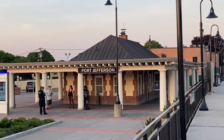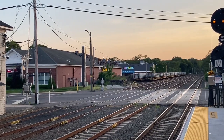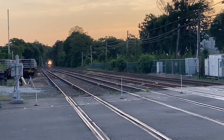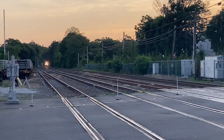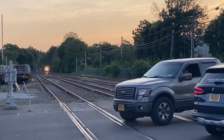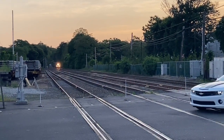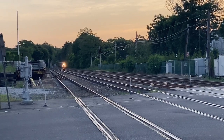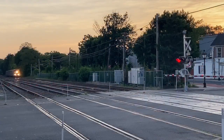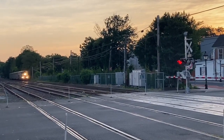Beautiful station. And the crossing here is Route 112/25A. The station here in Port Jefferson is not in Port Jefferson, it's in Port Jefferson Station. Port Jefferson Village itself is about a mile down a steep hill from here, right near the Sound. And here comes 668. It's early. It's 8:09 p.m. This is the last through train from the New York City area. The end of the rush hour.